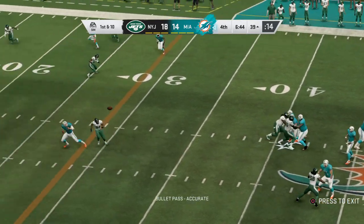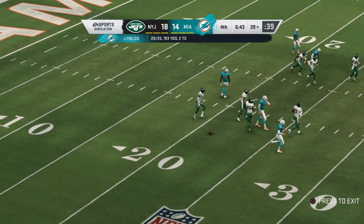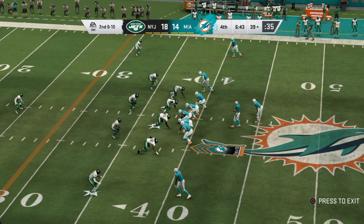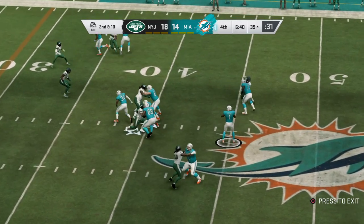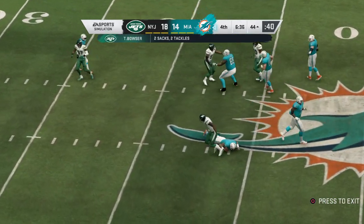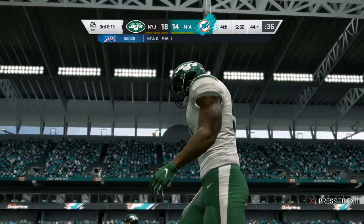Operating from the gun, Fields. And nowhere to fit that football in. It's knocked away and incomplete. The safety Marcus May in there on the coverage. After the incomplete pass, here now is 2nd and 10. Back to throw, Fields. Nowhere to escape, and he goes down. Tyus Bowser able to record his 5th sack of the season.